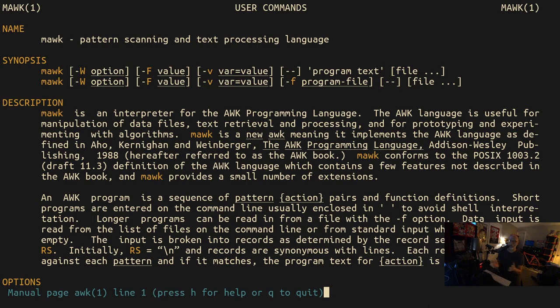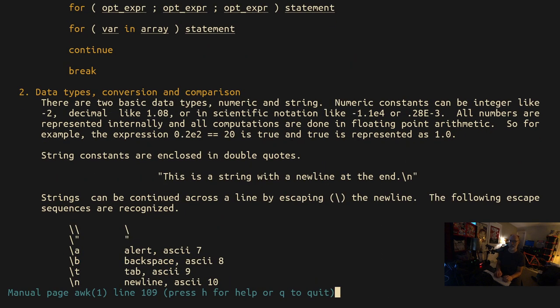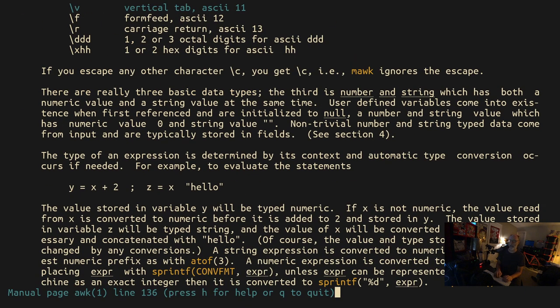So the reason I don't use Perl anymore, I use mostly Bash. But this is interesting. We're reading the man page, all the different things here. You can read a whole entire book. It's got its own language and everything. I strongly suggest you avoid learning the whole language.